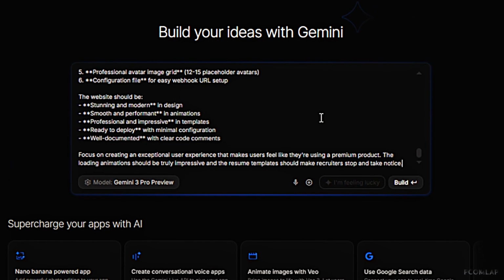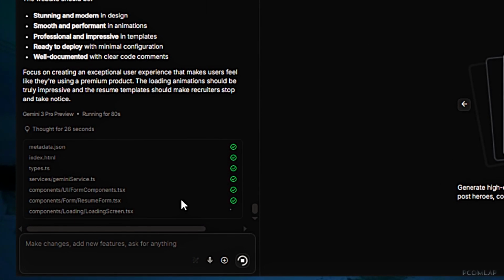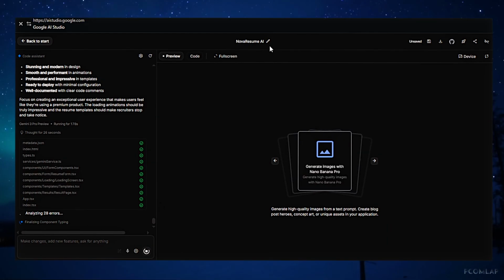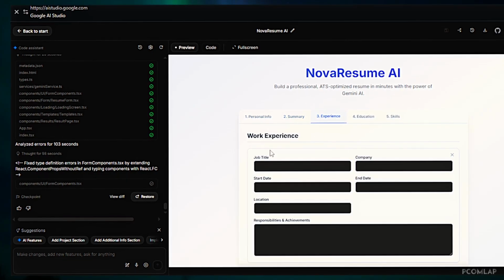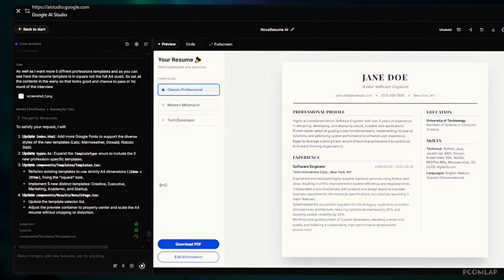Here in AI Studio, I'm pasting our detailed prompt into the Gemini model. Look at how fast it gets to work. It's generating all the necessary React components, styling, and logic for our front-end interface. The AI is literally coding the application for us in real time.